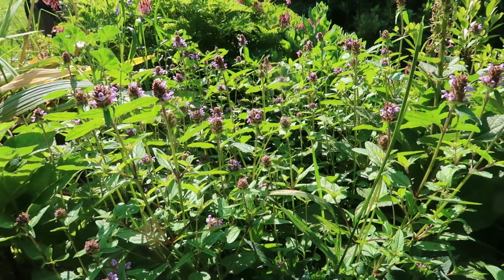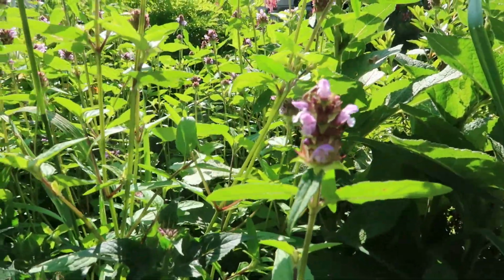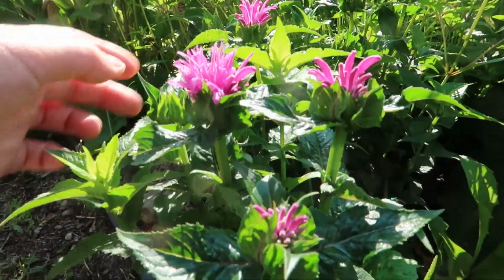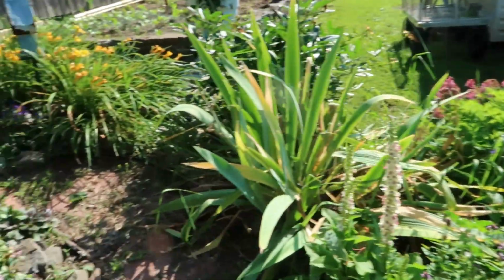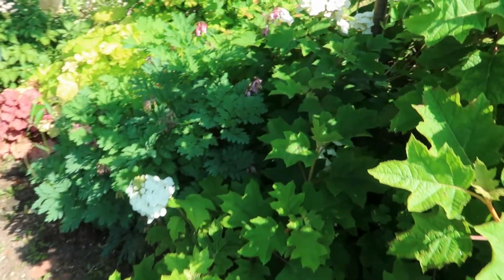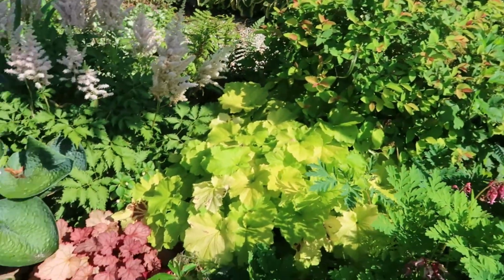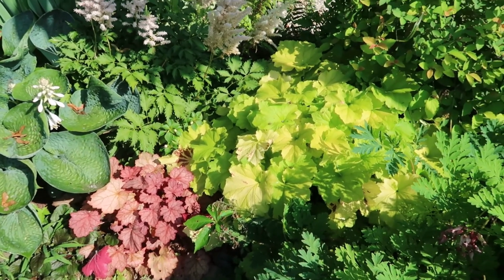The bees just love whatever is on whatever this plant is. Let's see here. There's also some Monarda here. Beautiful color. This bush is just so huge. Oh, and I love this color right here. This mixture of plants is wonderful.